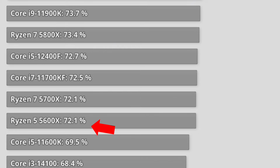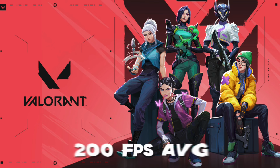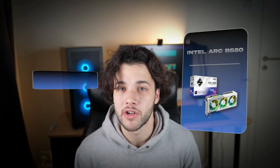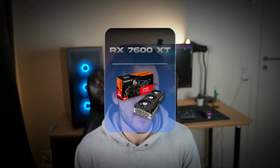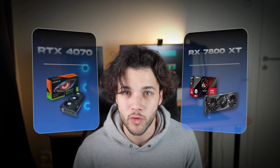And you can also play esports games at 1080p like Fortnite or Valorant and achieve over 200 FPS on average. That being said, the ideal graphics card for these CPUs are the Intel Arc B580 or RTX 4060 if you have more money, or RX 7600 XT if you want to go AMD. And the maximum graphics card I will pair with these CPUs is the RX 7800 XT or RTX 4070.